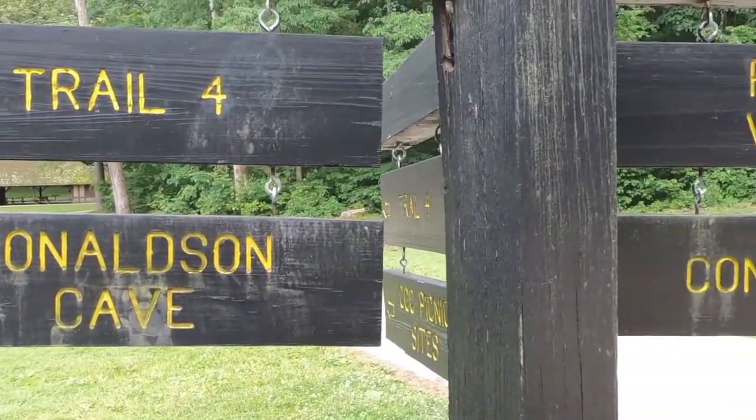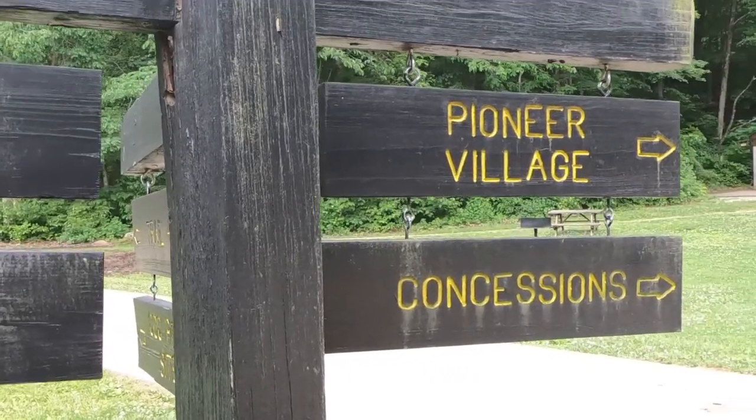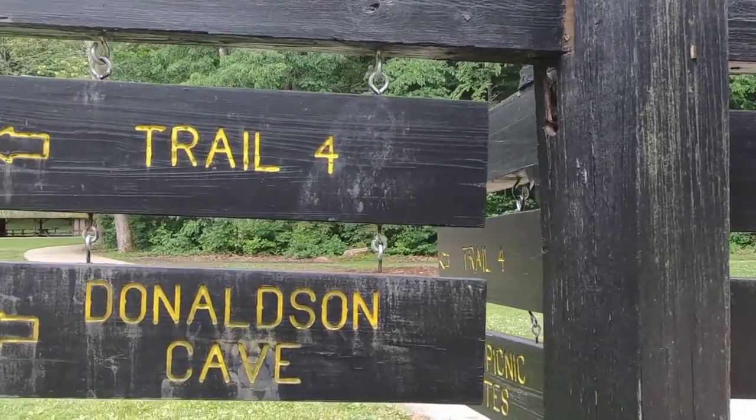They have a few caves in this area. They've got all kinds of trails.